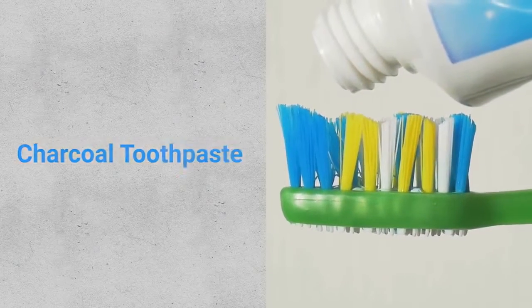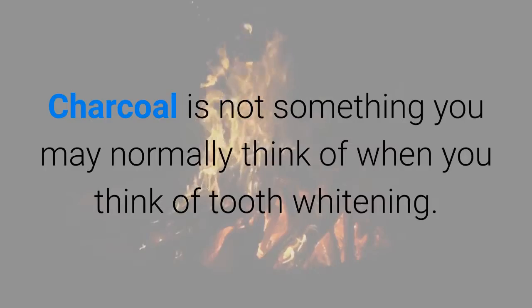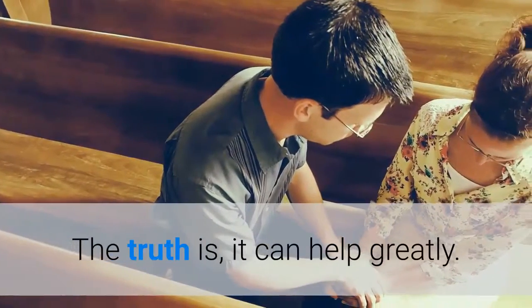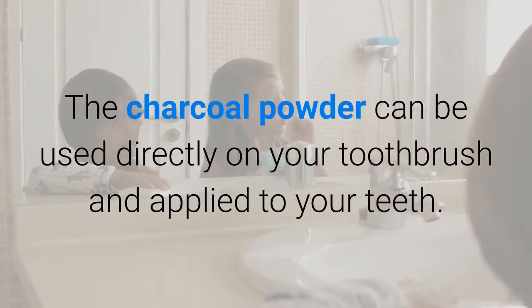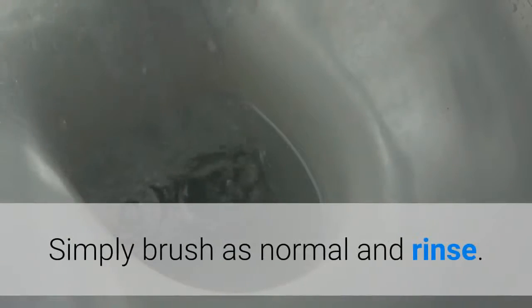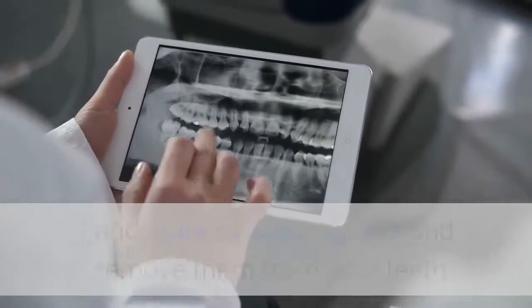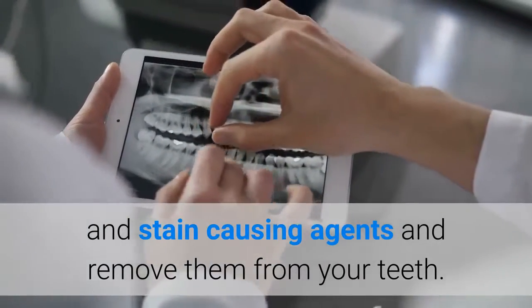Charcoal toothpaste. Charcoal is not something you may normally think of when you think of tooth whitening. The truth is, it can help greatly. The charcoal powder can be used directly on your toothbrush and applied to your teeth. Simply brush as normal and rinse. It will break up toxins, bacteria, and stain-causing agents and remove them from your teeth.